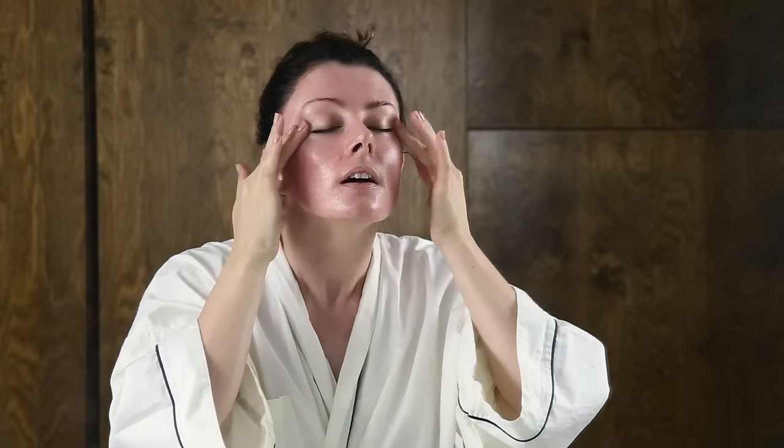Now, the beauty of this in the morning, and let's face it, we have no time in the morning, is that it absorbs in a second. So that there's no sticky, tacky feel. I'm gonna take it around my eyes, upper lids and lower lids, because the niacinamide in there is great for boosting barrier function, those delicate parts of the skin.